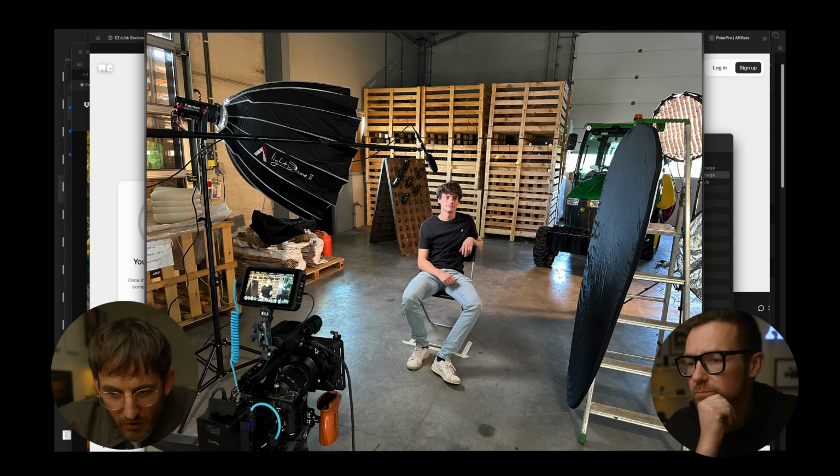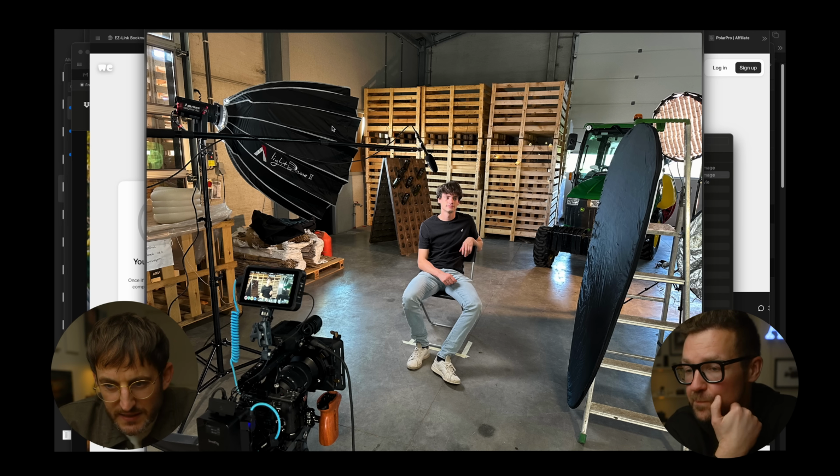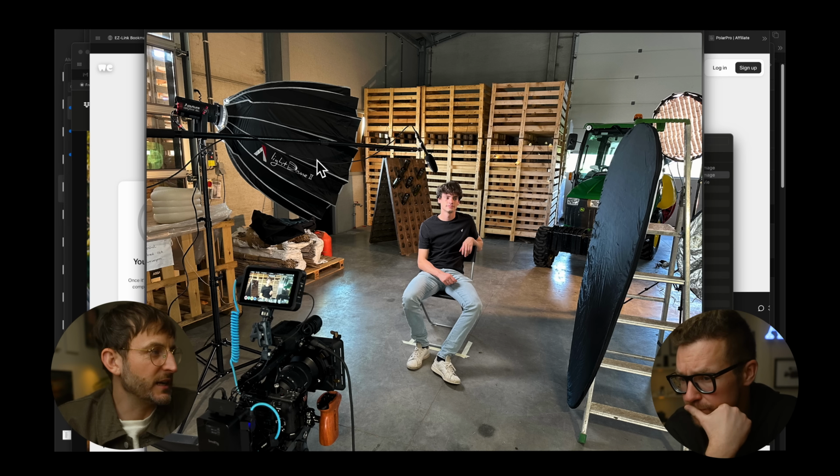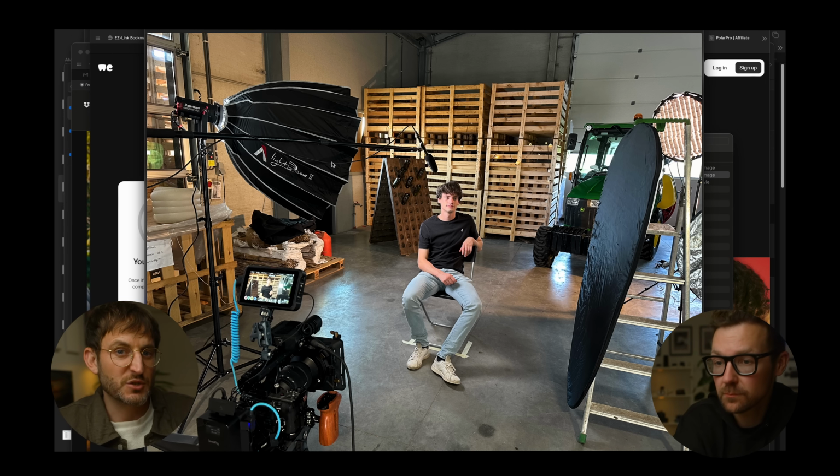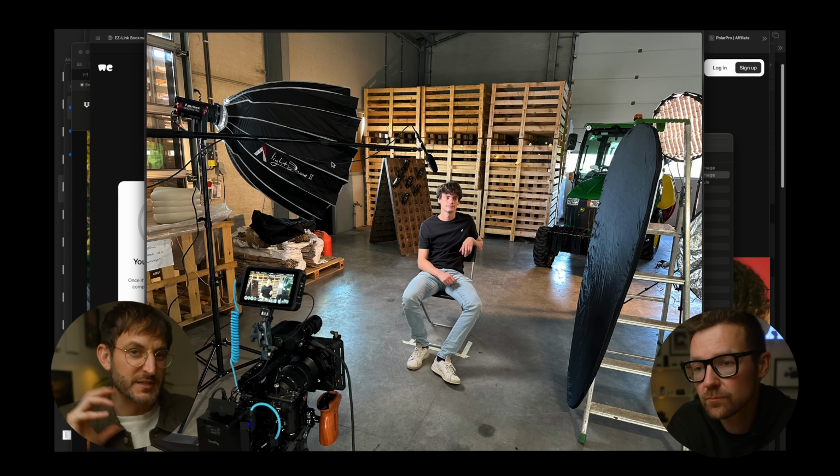I can tell by this lens that you've used here, in this light, two things. One, you could have brought that light in closer. I would say generally bring the light as close to the edge of frame as you can. You're going to be getting more wrap, and it's going to be softer.